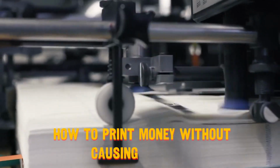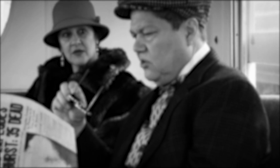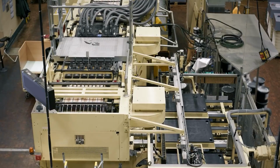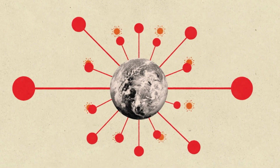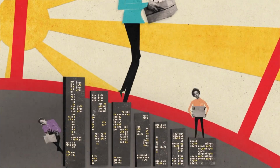How to print money without causing inflation. So, one of the things which we know for sure is that printing more money will cause inflation. Just Economics 101. Printing money results in more supply of money, which lowers the real value of currency, leading to price hikes. This means that flushing the economy with more money has always led to inflation, right?